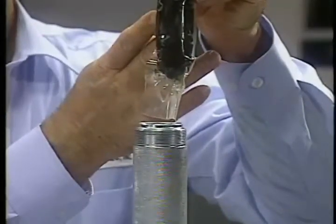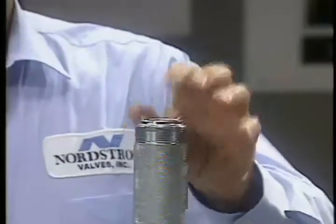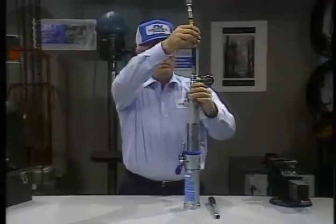To load the gun pack, insert it, heat sealed end first, into the sealant barrel. After you've loaded the sealant, replace the sealant barrel cap by screwing on hand tight.